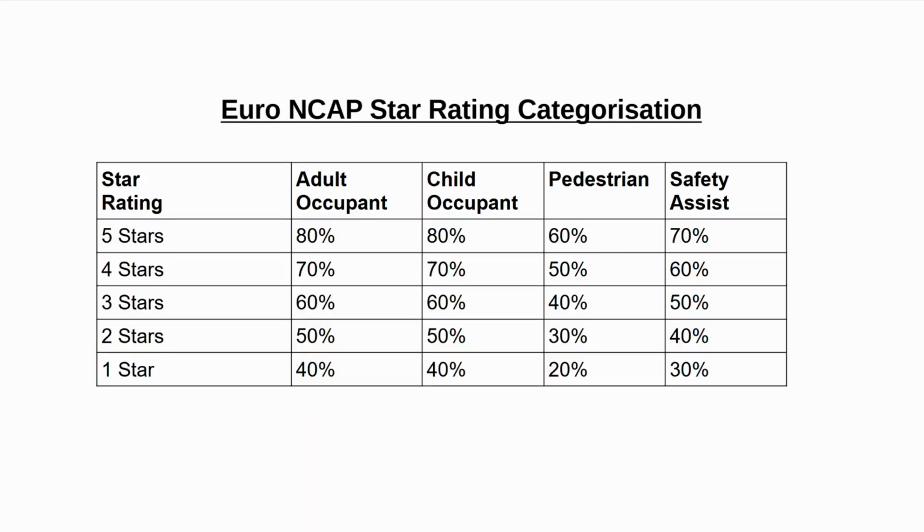This table shows the scores needed in each category in order to achieve certain star ratings in the 2021 version of the Euro NCAP tests. The leftmost column is the star rating, and the other four columns represent the categories into which tests are grouped. The figures in those columns show the scores that must be attained in each scoring category for that star rating to apply. All the scores in a row must be met or exceeded for that star rating to be achieved. So we work up from the bottom in order to achieve a rating.